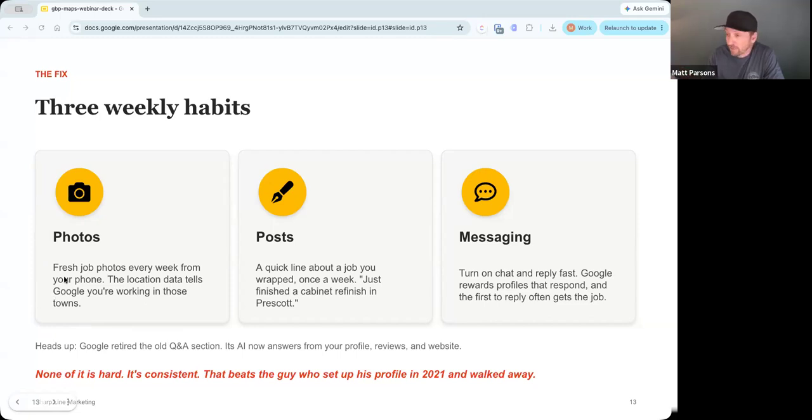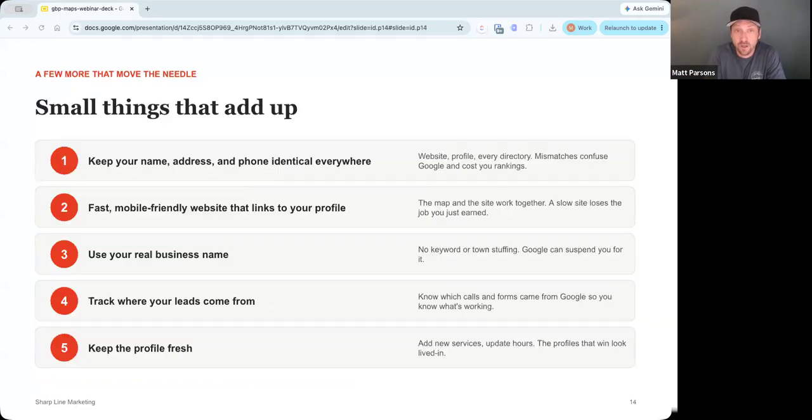None of this is hard. You just got to be consistent. And consistency is exactly what beats the guy who set the profile up and walked away. So putting this in place to remember to do it week to week, month to month, that's going to be the best thing. Those are the main three things that we see help the most: filling out the profile all the way, making sure you have your categories and your services in there, getting reviews consistently, and uploading photos and adding posts also consistently week to week. They're not hard to do. They just need to be done.